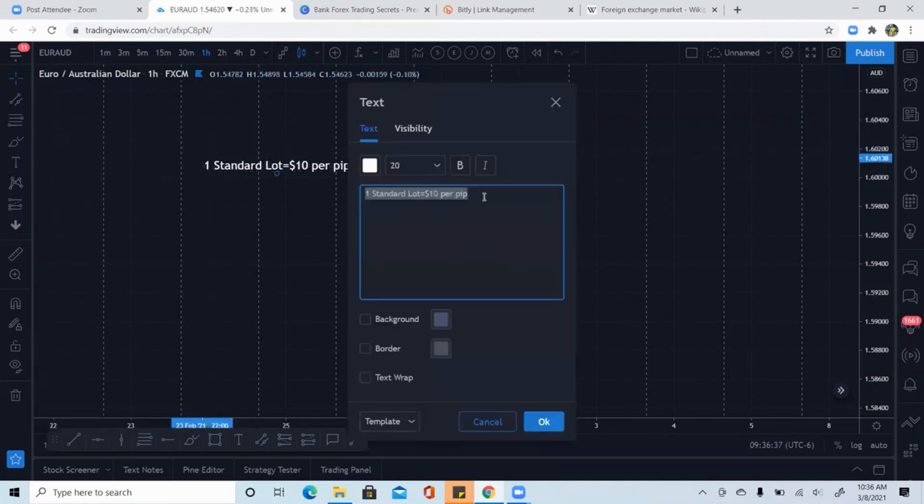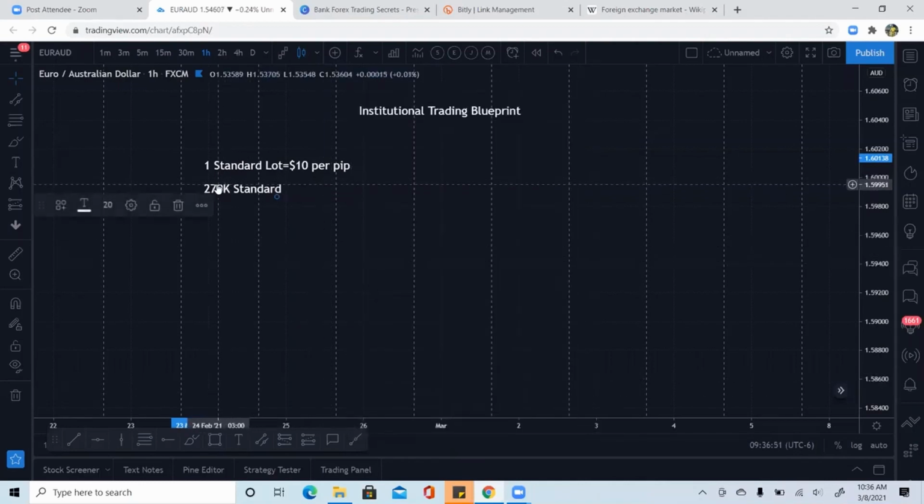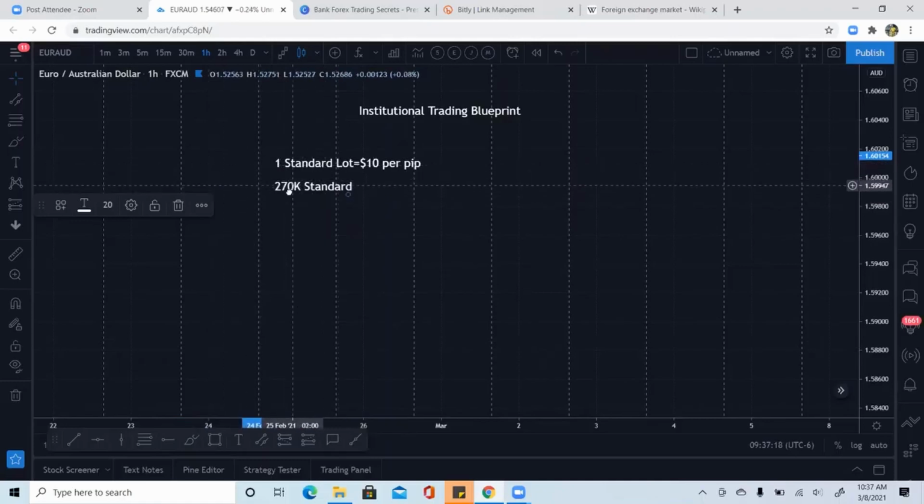Now, I've seen trades open with banks that have 270K standard lots. One trade, 270K standard lots. I believe that is $270,000 per pip. Actually, no, 2.7 million, my bad. I missed one. 2.7 million per pip. So if they're trading account and lot sizes of things like 270,000 or 45,000 standards, they have to be able to move differently and trade in a way where it'll be profitable for them and not break the market.